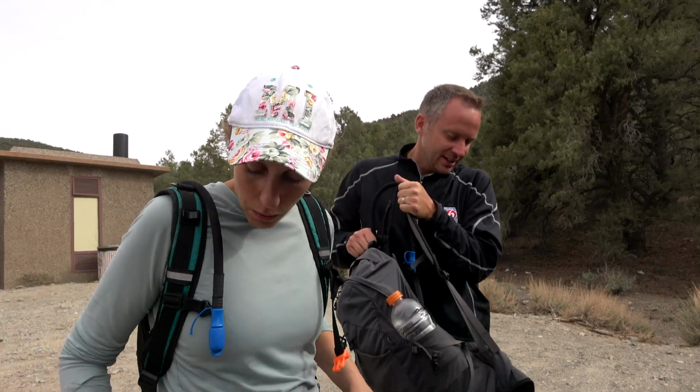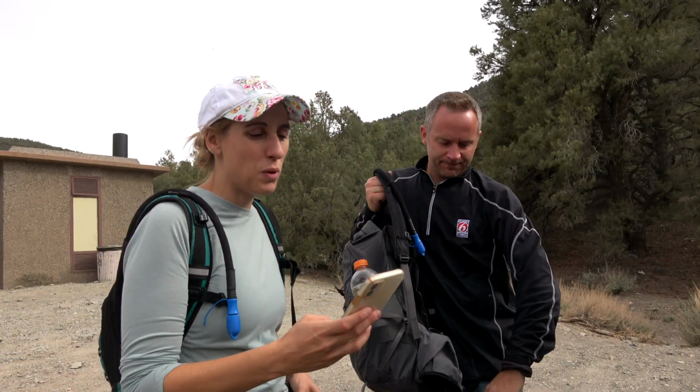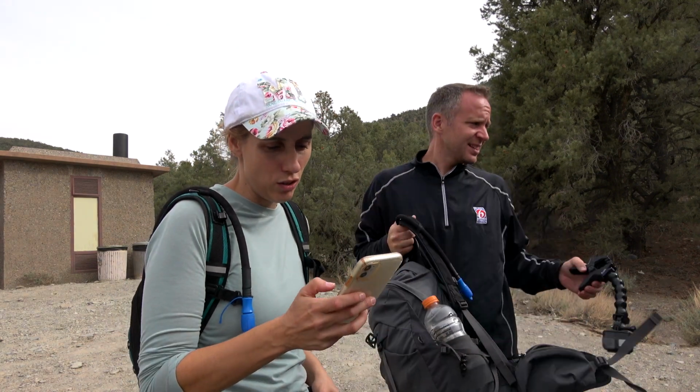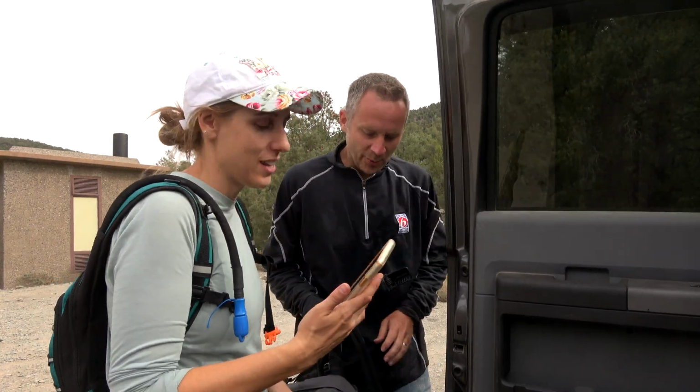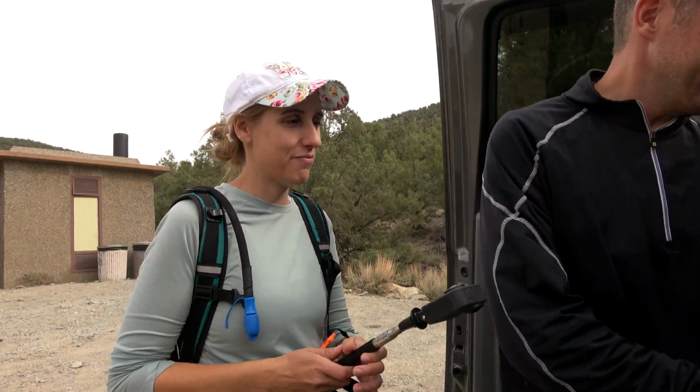Finally done. What was supposed to be a 12.7 mile hike turned into a 15.8 mile hike because of that road, which we could have totally taken the motorcycle around if we had thought of it. Yes, the motorcycle would have fit under the gate. I totally should have done that.